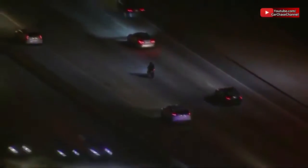So at this point, you can see traffic's backed off a little bit. The black and whites, once again, getting back into it. He kind of slowed down for a little bit and then let those black and whites catch up to him. And now he's accelerating again. Got that cat and mouse thing going and weaving in and out of traffic here.